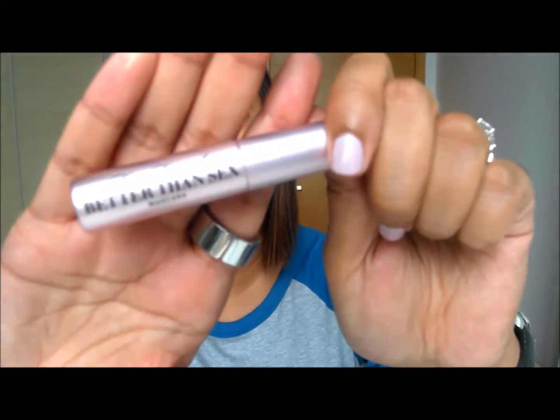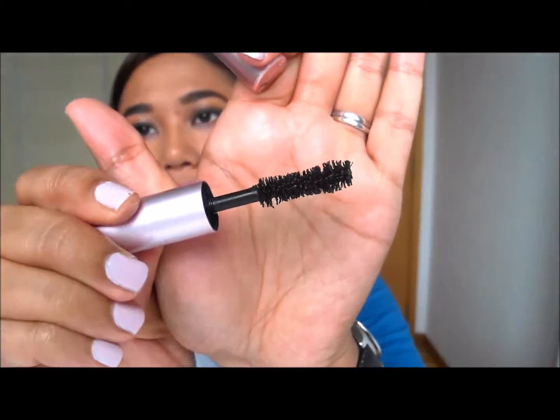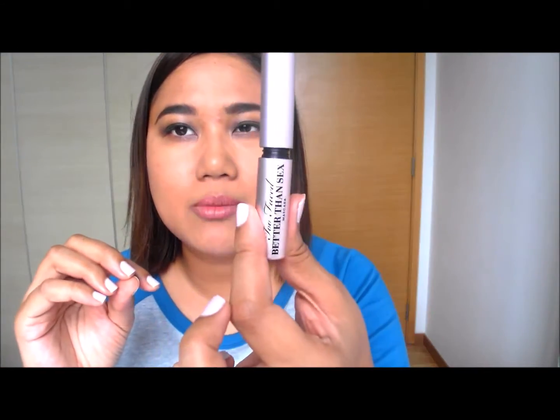Together with the palette, it came with a mascara as well. This is their very famous Better Than Sex mascara. Really like this one. It's very thickening and very lengthening at the same time. This is a sample size. It has really hardcore bristles, as you can see there, and I really like using this because it really does lengthen and thicken at the same time. So this is definitely a good mascara to watch out for.